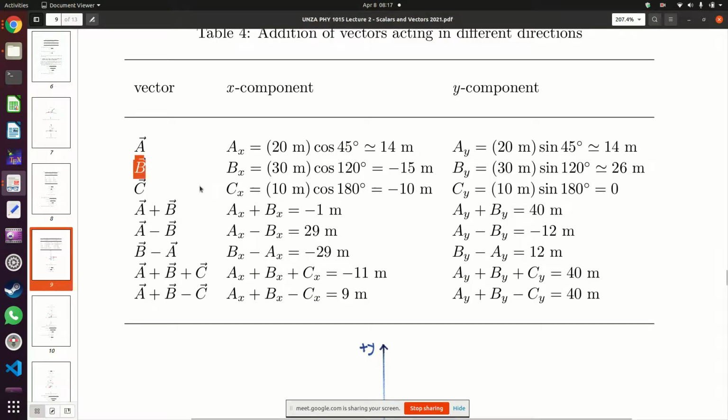For vector B, we need to find out how much vector B is along the x-axis and how much vector B is along the y-axis. How much vector B is along the x-axis is what is called the x component of vector B. We write it like this, B with an x there. To get the x component of vector B, we multiply the size of vector B, which is 30 meters, by the cosine of the angle vector B makes with the positive x-axis.